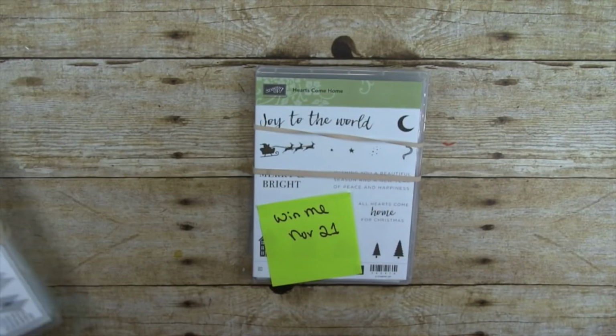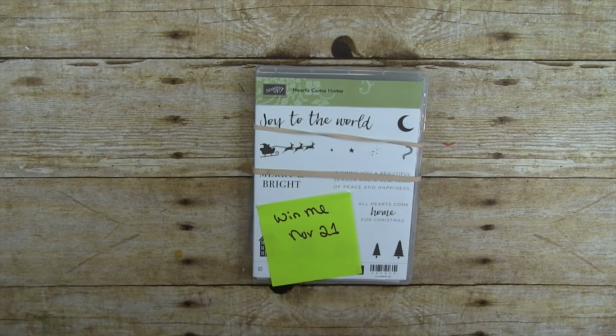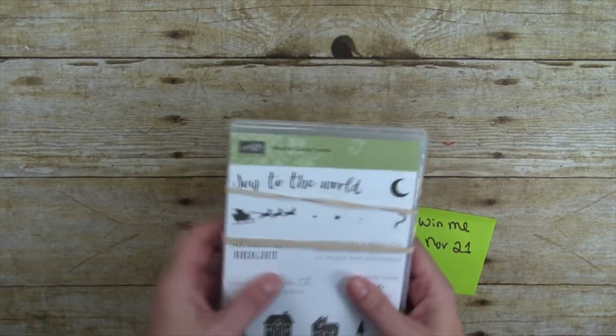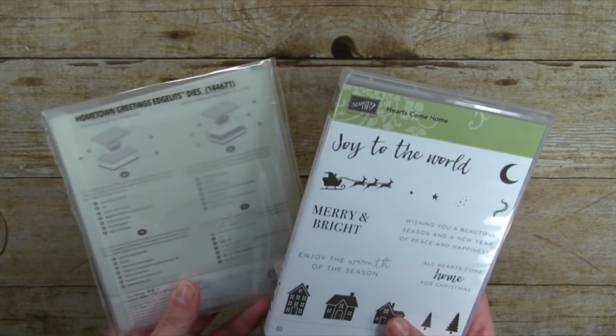On our previous episode, which was November 7th, we showcased the Hearts Come Home stamp set and die for the hometown greetings.